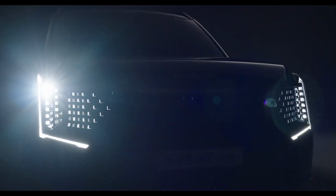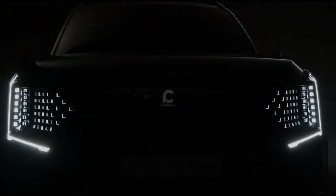Kia Motors has revealed more details about its all-new EV9 electric flagship SUV, including powertrain specifications, dimensions, and features, following a design preview 2 weeks ago.